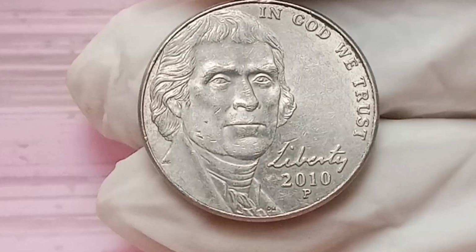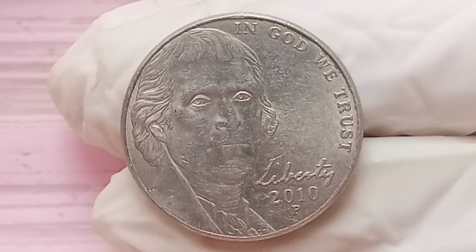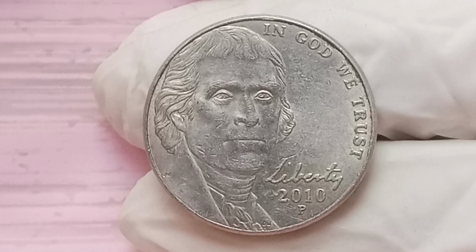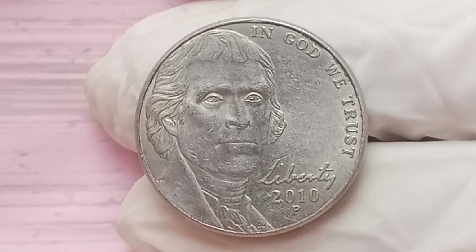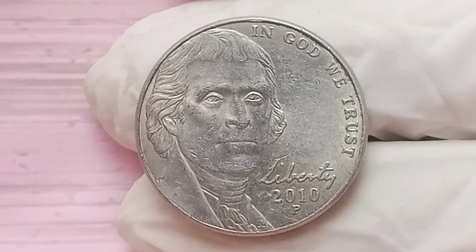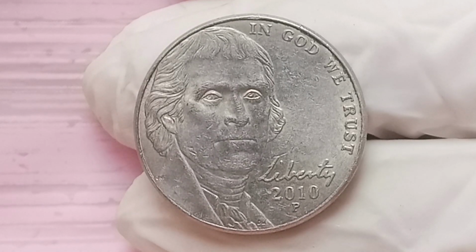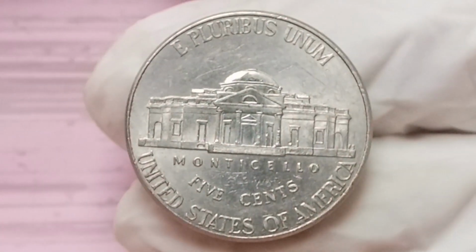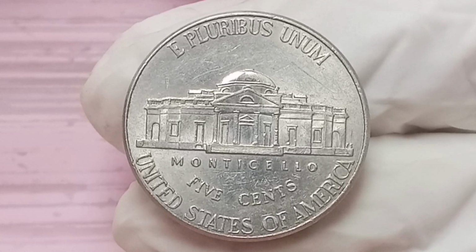Welcome to another fascinating journey into the world of rare and valuable coins. Today, we're turning the spotlight on a coin that millions of Americans have touched, spent, or pocketed without a second glance, the United States 5-cent coin from the year 2010. It's small, it's silver-toned, and it's often taken for granted.